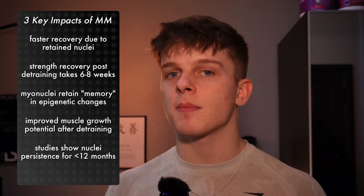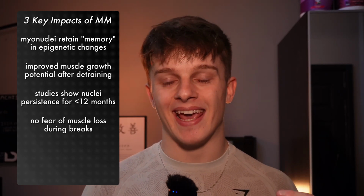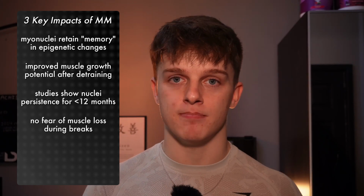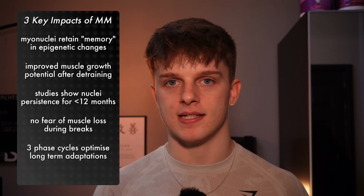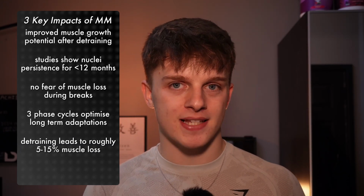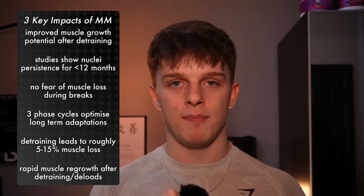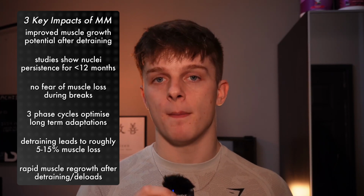And the last point is training periodization. Athletes can implement planned breaks or detraining into their schedules without worrying about muscle loss thanks to retained myonuclei. Periodization that cycles through growth, maintenance and recovery phases can optimize long-term adaptations, and periods of detraining lead to modest losses of 5 to 15% of muscle mass, but you can experience a rapid regrowth of muscle after detraining, thanks to, again, myonuclei retention.